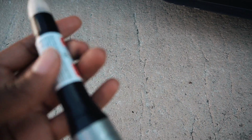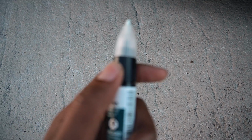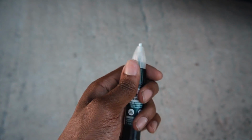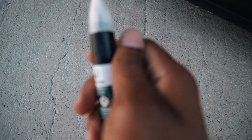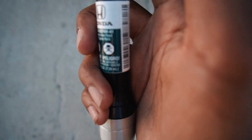But yeah, pretty simple. All you have to do to use this: this is your clear coat side right here, and this is the paint side. You want to shake it up. I'm gonna actually use the brush. You just screw this top piece. That's not even my strong hand. All right, so here we go. So right here, the brush is right in there. You guys can see the brush right there. We're gonna use that brush to touch up everything.